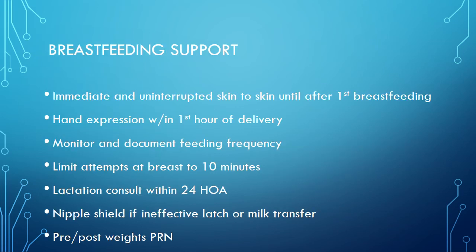So as far as supporting our breastfeeding mothers with their late preterm infants, we want to provide immediate and uninterrupted skin-to-skin until after the first breastfeeding. We want to help them learn how to hand express within the first hour of delivery, or at least establish breastfeeding or pumping. Monitor and document feeding frequency. Make sure we're limiting their attempts at breast to 10 minutes so they don't tire themselves out and burn more calories than they're consuming. Make sure they have a lactation consult within 24 hours of life, and helping mom utilize a nipple shield if there's an ineffective latch or milk transfer.